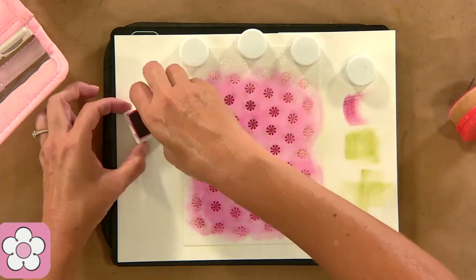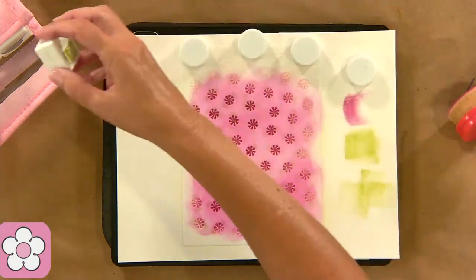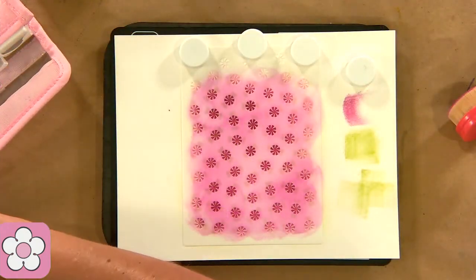Now we're going to put our lids on because you know why? Stephanie has blue ink all around on her. I don't know exactly what happened this morning.